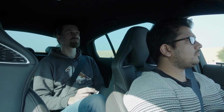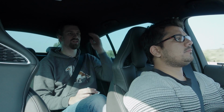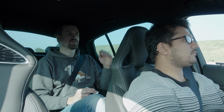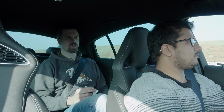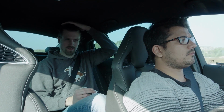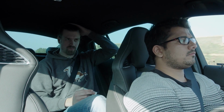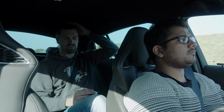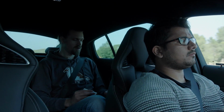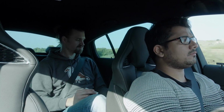Yeah, headroom, that's more like a problem. If I'm really sitting straight, I'm already hitting the roof. If I sit a little bit more comfortable, more laid back, then my hair is touching the roof. And headspace, it's a little bit small. But overall, I would expect less space in such a car.